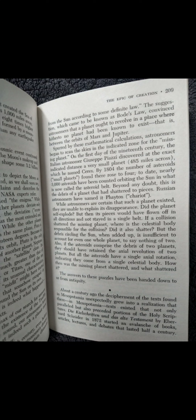Beyond any doubt, this is the debris of a planet that had shattered into pieces. Russian astronomers have named it Phaeton, or chariot. While astronomers are certain that such a planet existed, they are unable to explain its disappearance. Did the planet self explode? But then its pieces would have flown off in all directions and not stayed in a single belt.